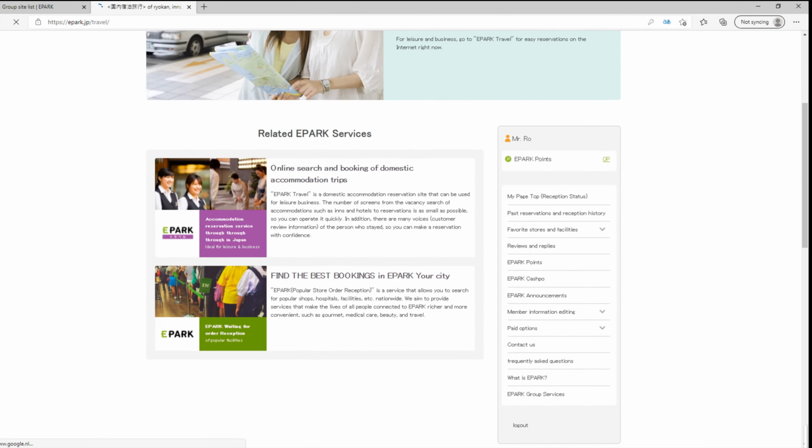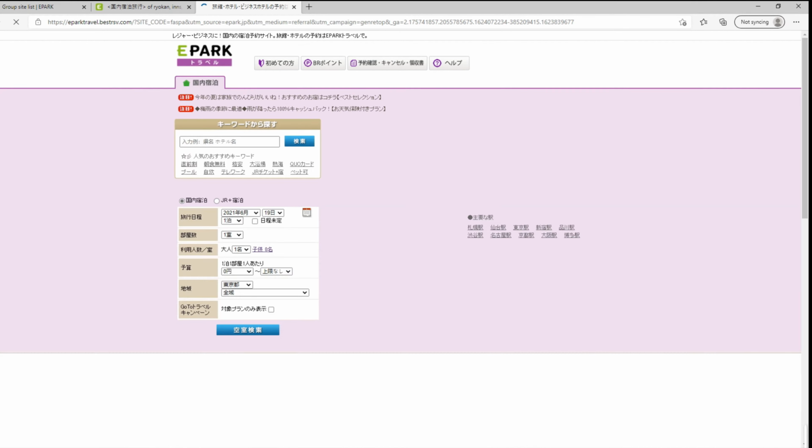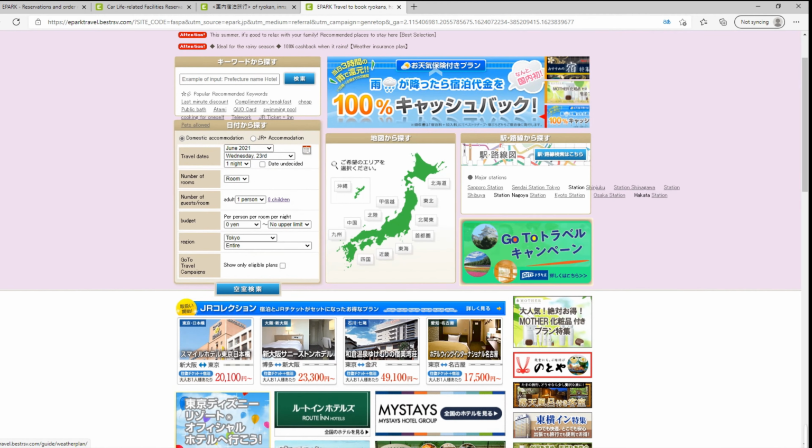Now, log in with your credentials. You can browse around and make appointments now. Congrats. And you can even book Shinkansen tickets with hotel packages on here. Now with that, you'll be redirected to the JR site, but it's still pretty neat and you can earn points.